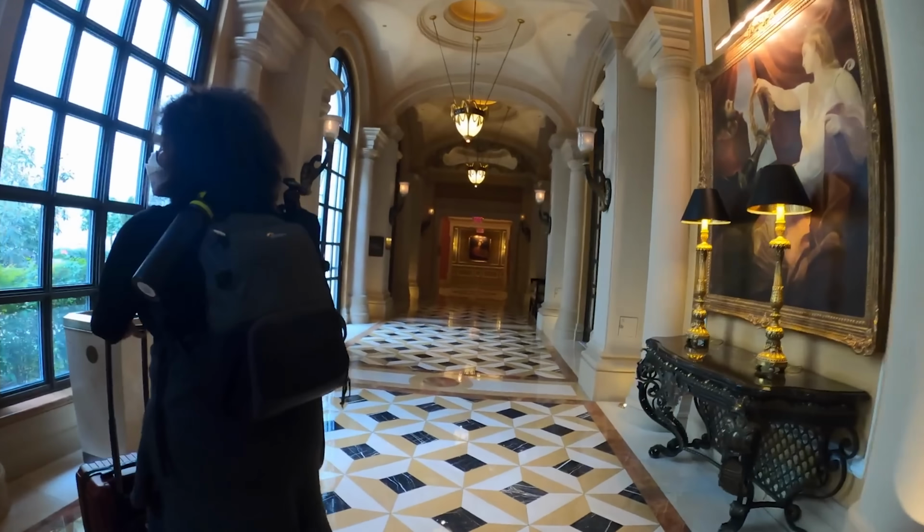We are staying in the cheapest room here at the Venetian. That's right, we're staying in a king suite without a strip view. Our view is basically the High Roller, which is still pretty cool. And we're paying $117 a night, and this is actually over New Year's weekend, so still a pretty good rate.